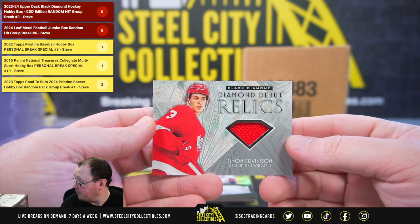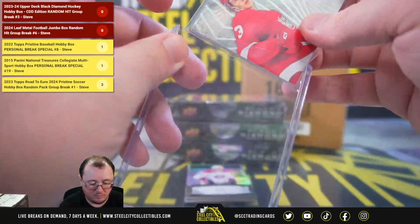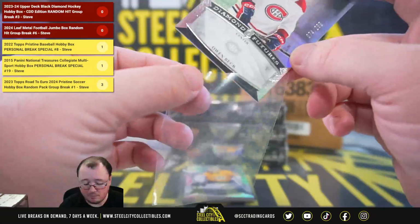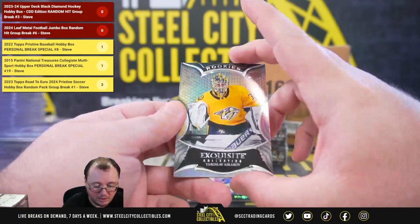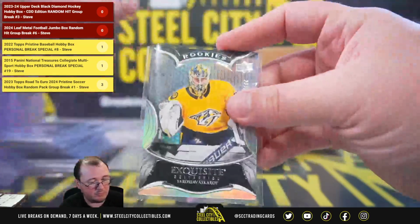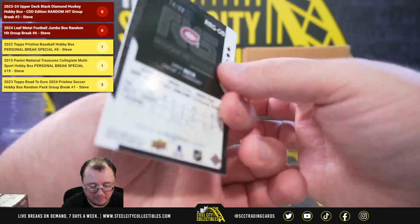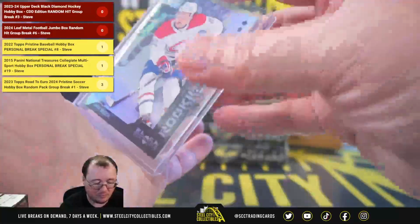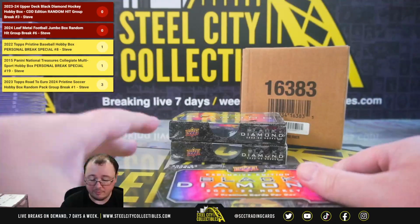Diamond debut relic, Simon Edvinson. Diamond futures, Owen Beck, numbered to 299. Exquisite rookie, Yaroslav Oskarov, 237/399. And rookie gems, Owen Beck, 74/99. Box number three.